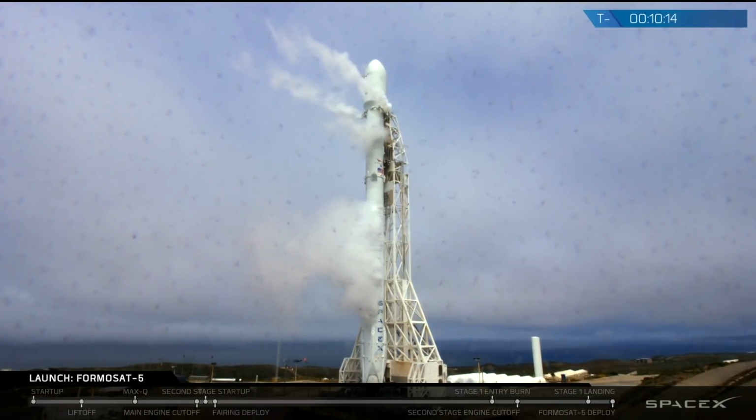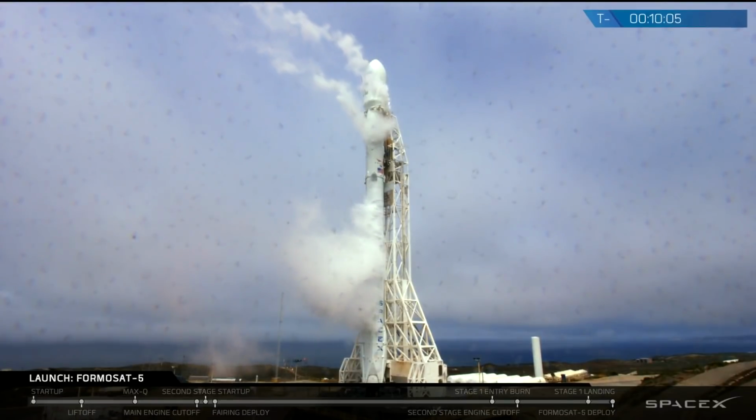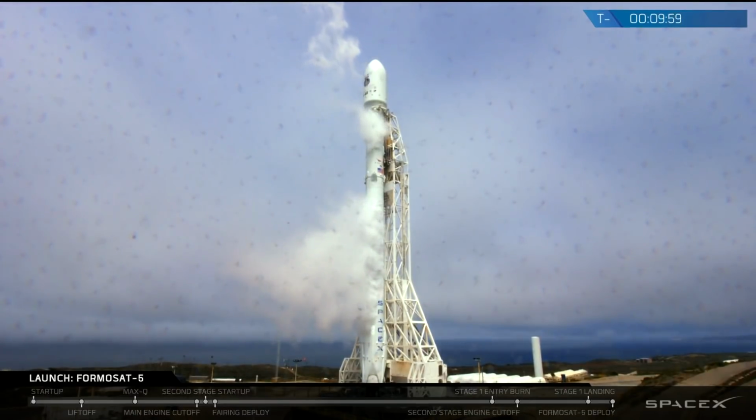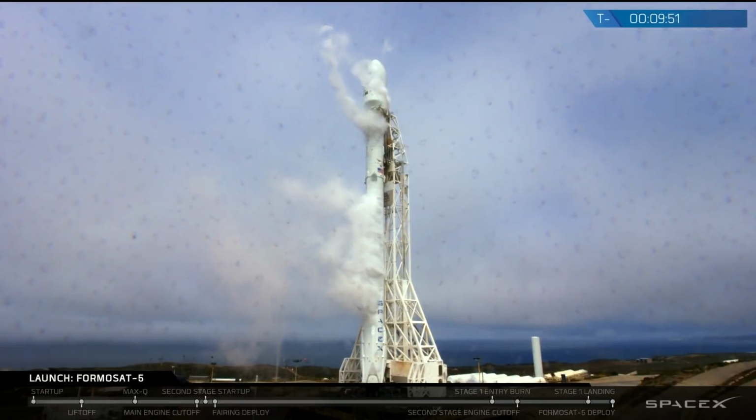Now, on this beautiful shot of the vehicle, you can see the Falcon 9 rocket standing 70 meters tall, or about 230 feet. It's taller than a 20-story building. It comes in two stages, Stage 1 and Stage 2. Stage 1 is the bottom two-thirds of the vehicle, which provides the initial thrust that Falcon needs in order to get through the lower atmosphere up to the edge of space at approximately 100 kilometers.